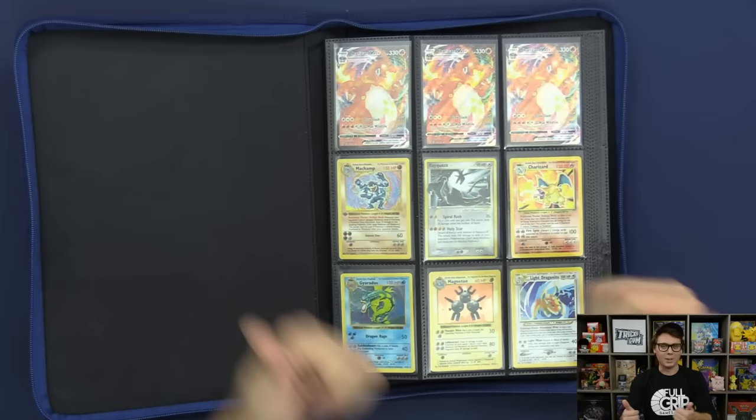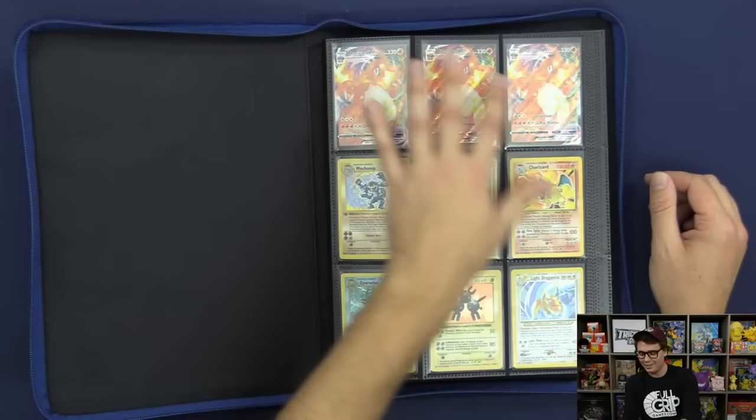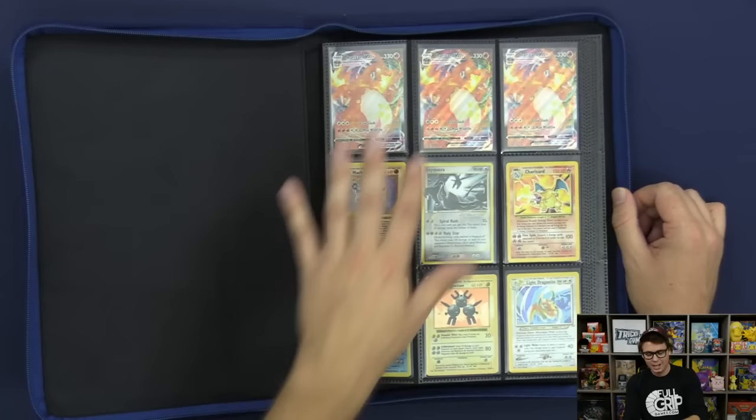Well done. Got a couple of Charizard VMAXs here. Really just scooped these up. We were pre-ordering them for $50 at Full Grip Games. So I decided to pick up a few of those during the Full Grip Games pre-order because I think that card will just go up over time.